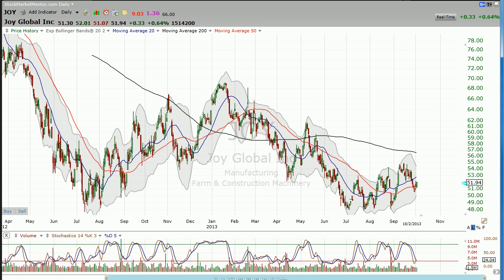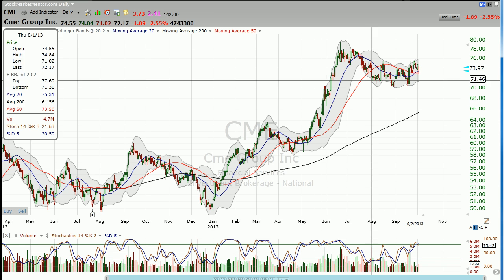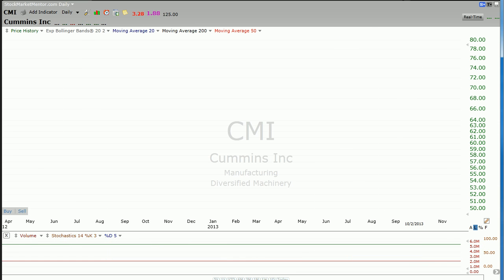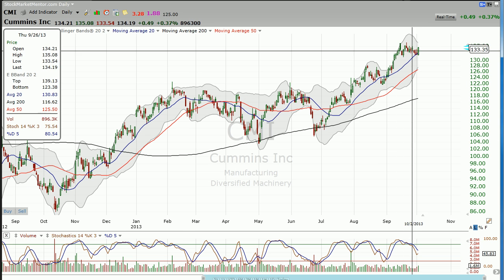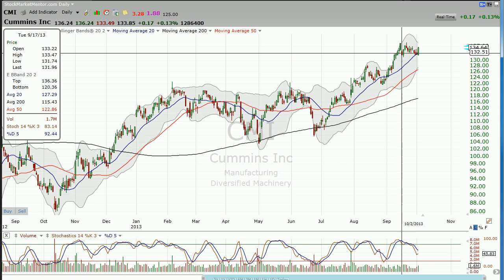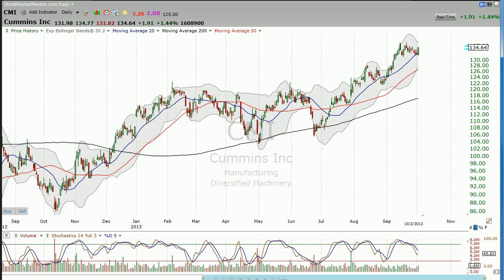Okay, a few more here. CMI, not CME, which is not a bad looking chart either, but I didn't want to cover that. Cummins engine has been on a heck of a tear. This has been kind of prolonged. Flag patterns only last a matter of a few days, maybe a week. So I wouldn't really call this a flag pattern, it's something else.